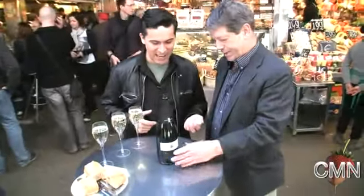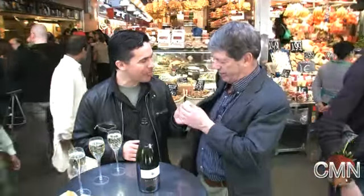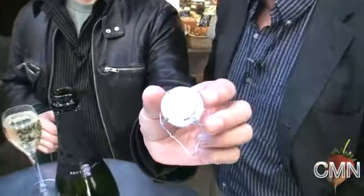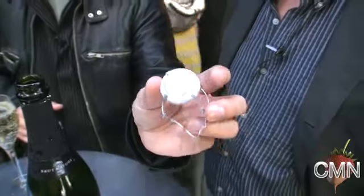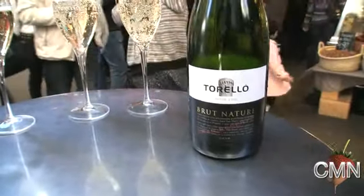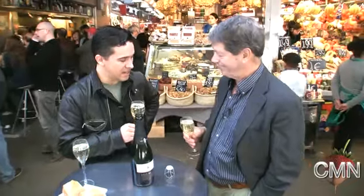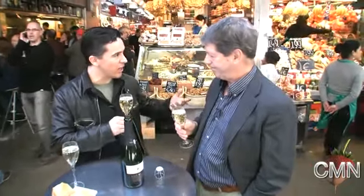Cava, Catalan champagne. As he poured it, he made a point of showing us the wire cap. People collect these chapas, the caps of champagne bottles, or cava bottles. They've got little artwork on there. Torriosa is a famous cava maker from the Penedès, and he makes a special bottle of cava. So we're going to start off with a little cava, and you're going to bring a couple plates for us.